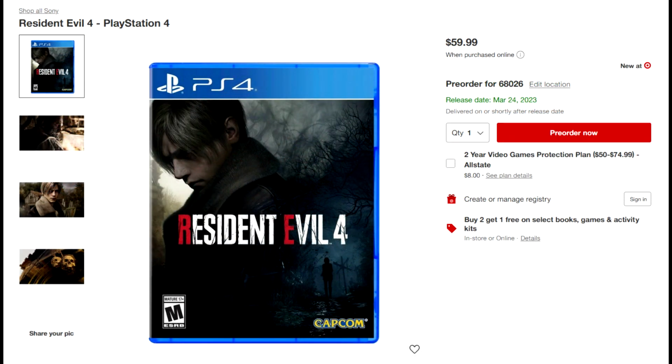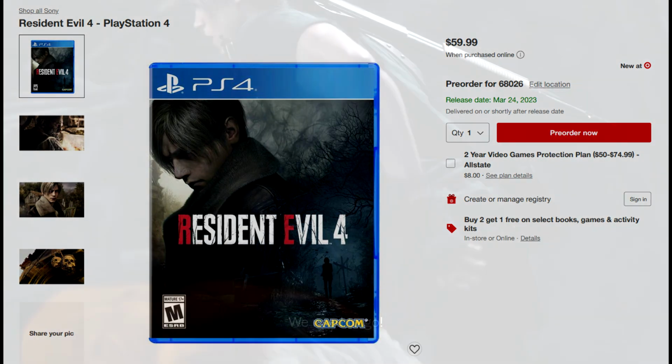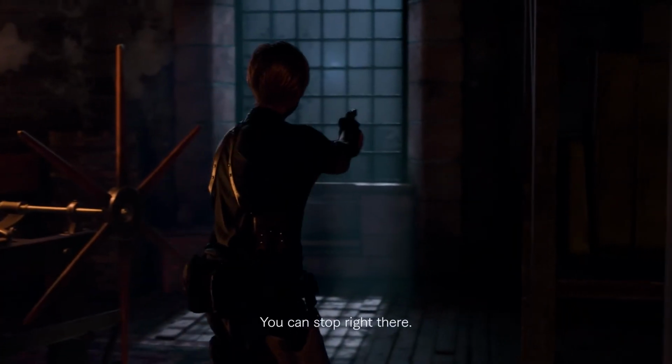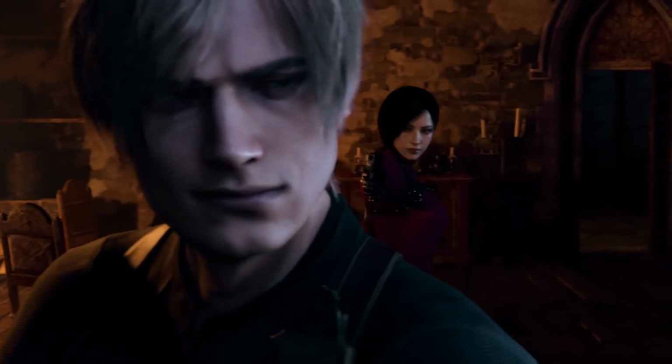Resident Evil 4, the remake on PS4, is $60. I imagine this is going to have a free upgrade to the PS5 version. I'm fairly certain it is. Unfortunately, the PS5 version is just sold out on Target. I'm sure people got to jump on that deal because that's just nuts. Getting Resident Evil 4 at 40 bucks already. Again, when you factor in the buy two, get one free.